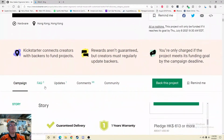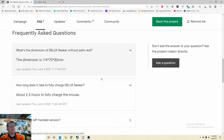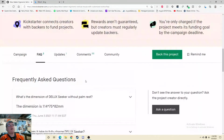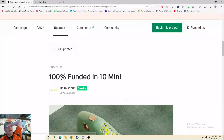So, FAQ, updates, comments. I'm going to guess that they are going to be a barren wasteland for the most part. What are the dimensions of Delux speakers without palm rest? How long does it take to fully charge it? About 2.5 hours to fully charge the mouse. Do you have a left-handed version? Sorry, not right now. Okay, whatevs. Updates. 100% funded in 10 minutes. And it's a crap update.